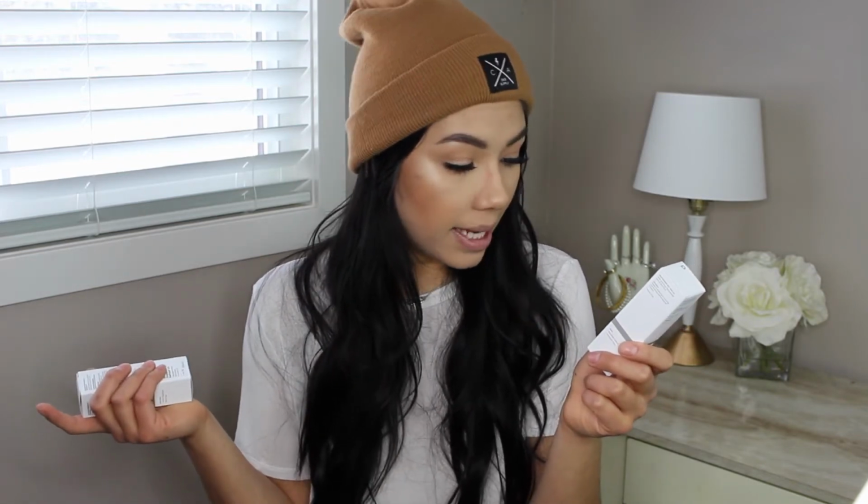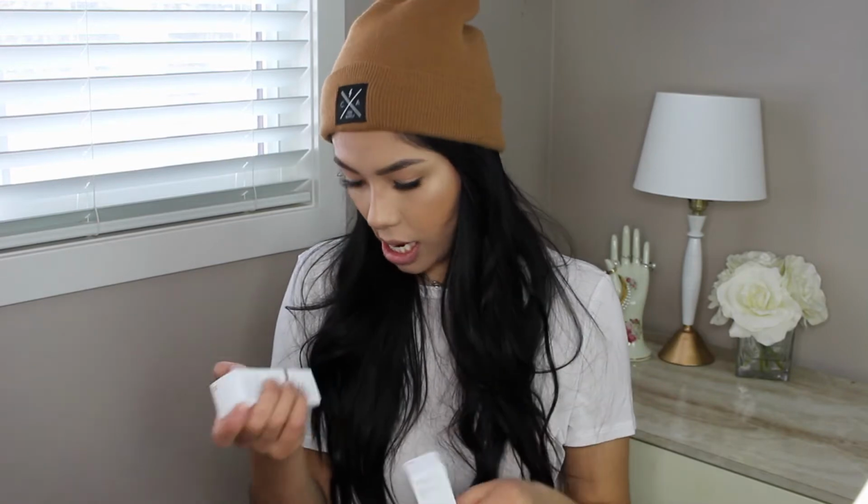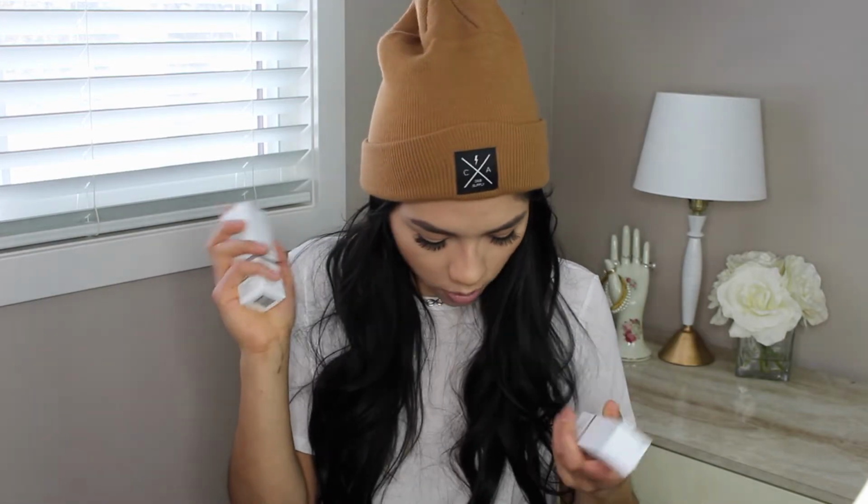Then I got the niacinamide 10% plus zinc 1%. This is a high strength vitamin and mineral blemish formula. So I think this is supposed to help with scars, I think. I can't remember. And then I got the Granactive Retinoid 2% emulsion. Can't remember what this one is for.